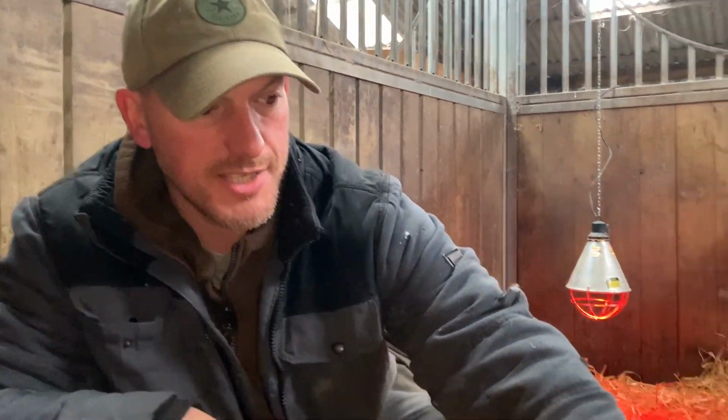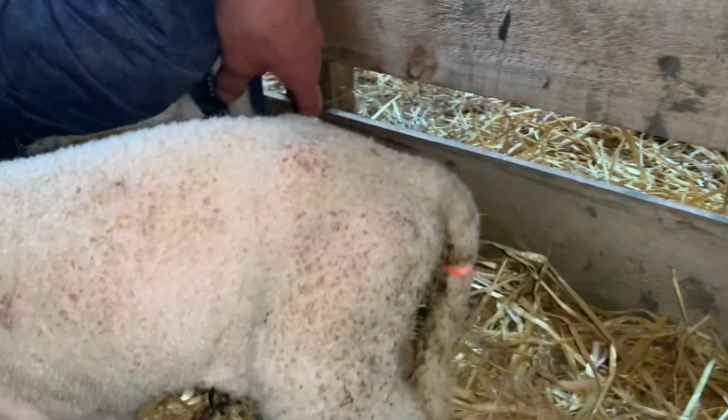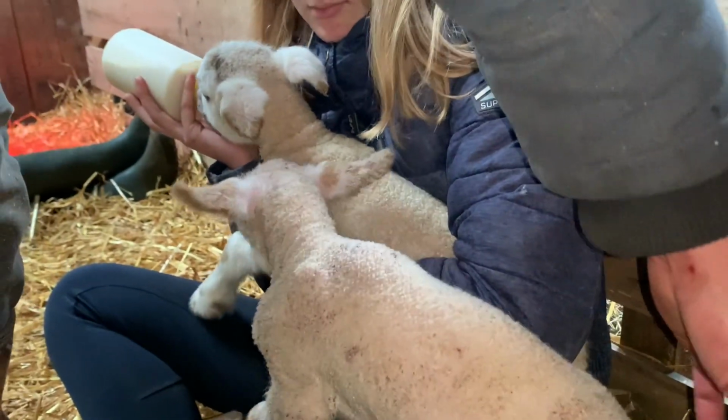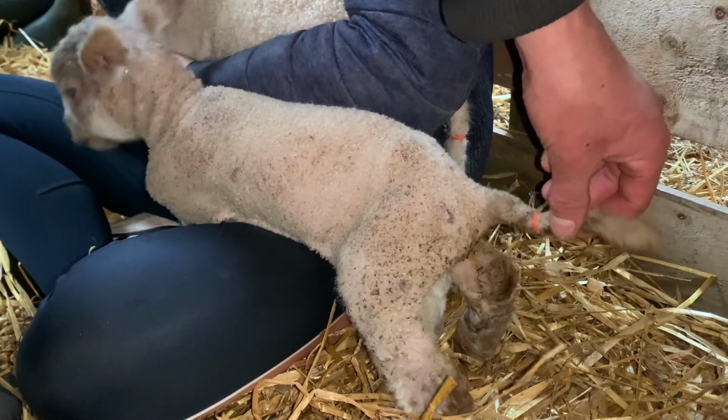So we've just ringed the tails. Takes like 10 seconds. As you can see, they're not bothered with the tails bit. We didn't show it just because some people don't like to see it going on. So they're on there. That's all it is. Then that'll just stop the blood flow down to the tail, and in about 10 days time, that'll just drop off.